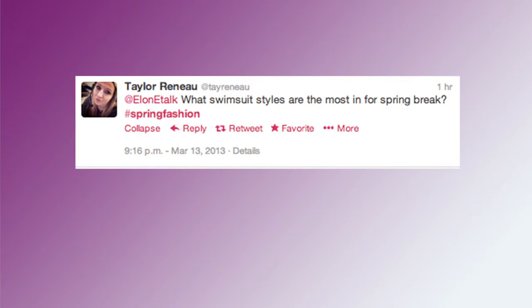No? Oh, yeah, we do. Okay, so Taylor wanted to ask what swimsuit styles are in the most for spring break. Ooh. I think this is what I've been seeing a lot in stores, and I actually bought one, a bathing suit in this style from Victoria's Secret, closer to Christmas. Oh my God, yes.